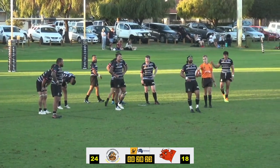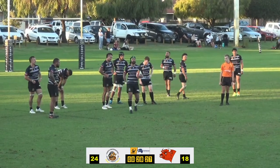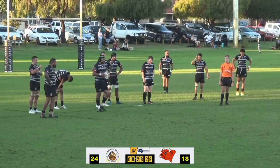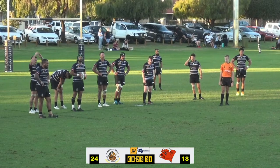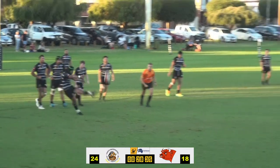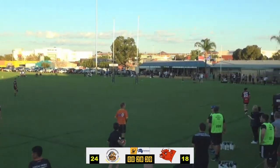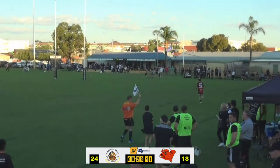Bayswater's defence holding firm, approaching the final 10 minutes of the game. Bayswater hold a 6-point lead. They kick for and find touch.